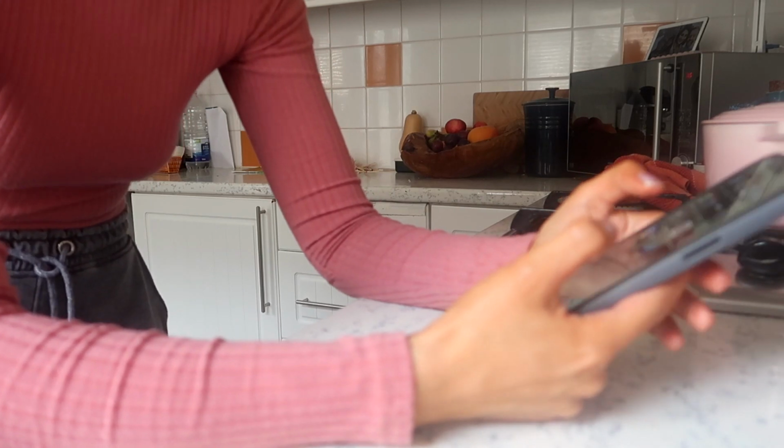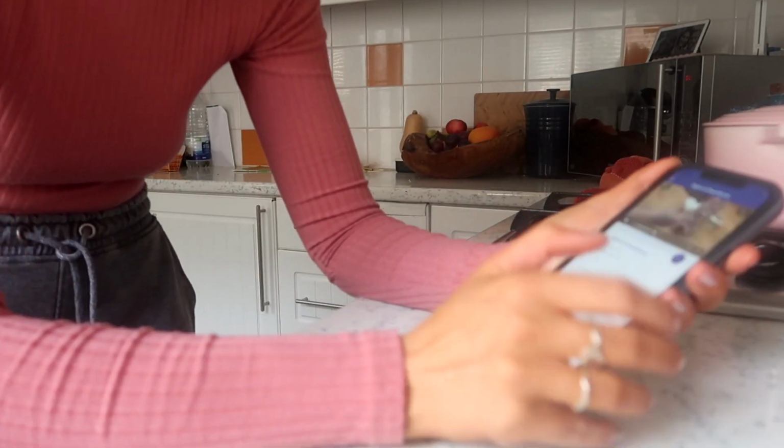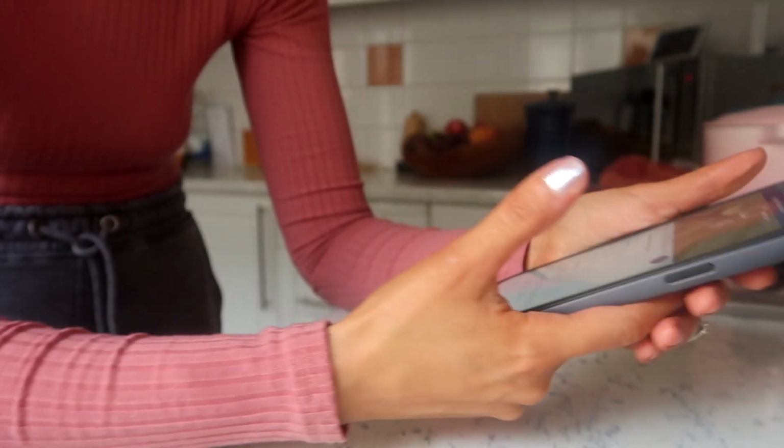So I'm about to get everything out that I need for this recipe, and I thought that would be a great time to show you guys what it looks like. So this is the yogurt and berries that I had this morning. This is where I got the recipe from, the method, everything like that.